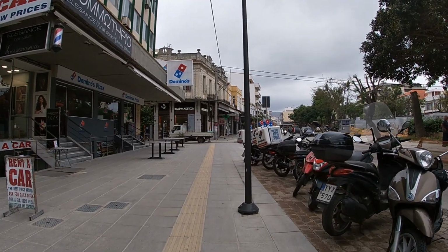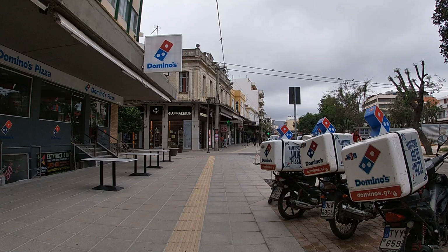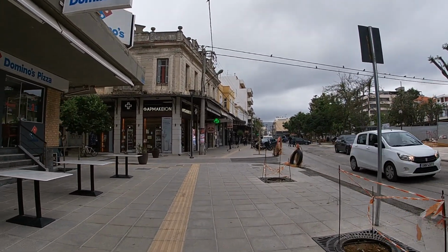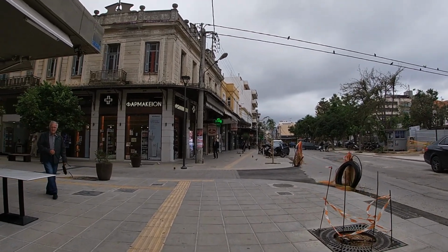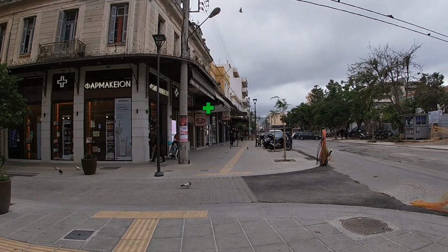which I really liked, especially if you've been to Iraklio in Crete. Even though Iraklio is a little bit crazier, I guess, is a word. It's just super big and super busy. So I just really loved the vibe of Chania and everything else.